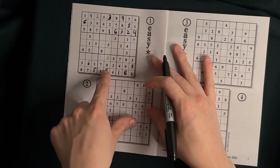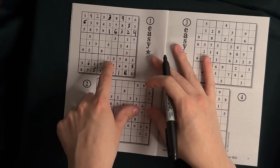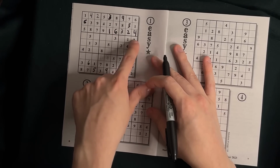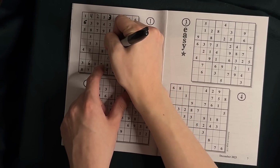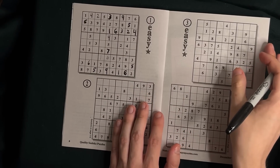This vertical line has 9, 8, 6, so this needs 7 and 4. 7 and 4. Well, 7's already here, so this has to be 4. And this needs a 7. Boom. That one's also done.